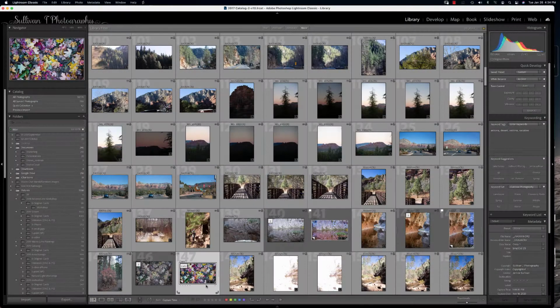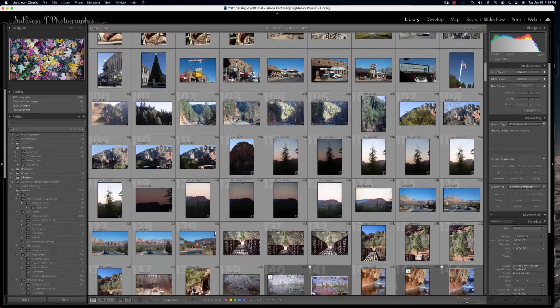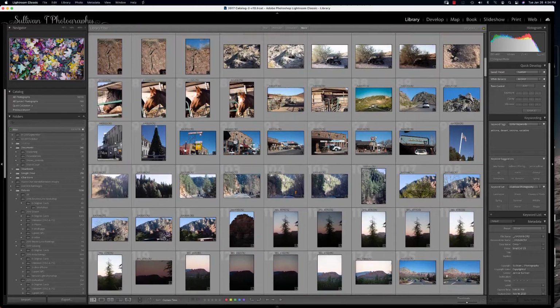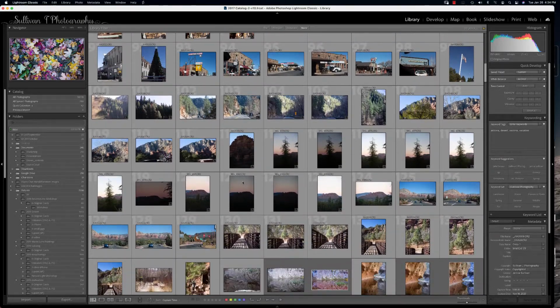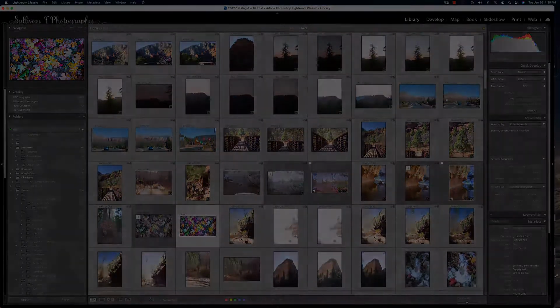So we're going to get into the fun now, and I'll share with you how I shoot HDR landscape and give you a couple tips on post-processing. So let's get on to that now.